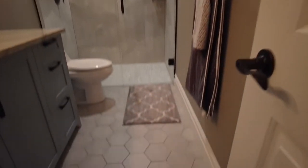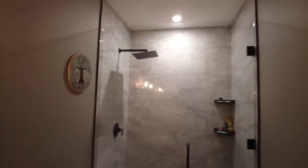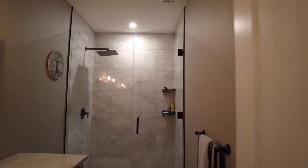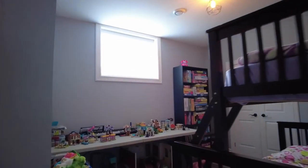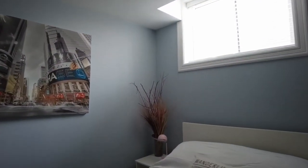And two more bedrooms on this level, along with a three-piece bath. Tile floors. Again, solid surface countertop. Floor to ceiling tile surround. Absolutely gorgeous. You've got a large bedroom, big window, and large closet. So that's bedroom number four. And here is bedroom number five. Another big room, good sized window, lots of light, and a good sized closet.